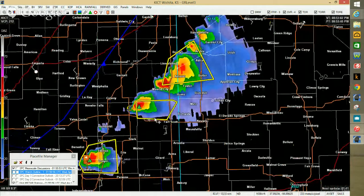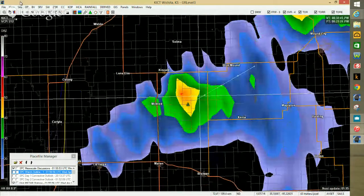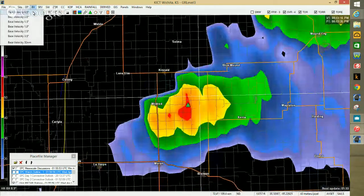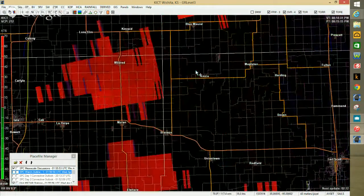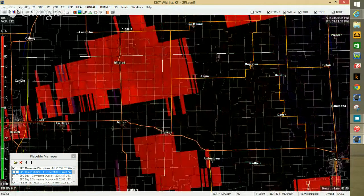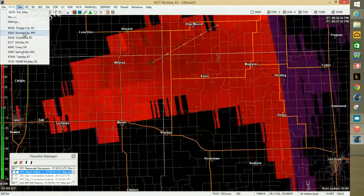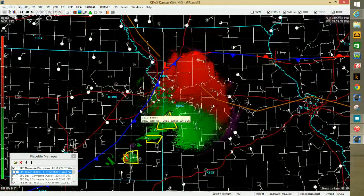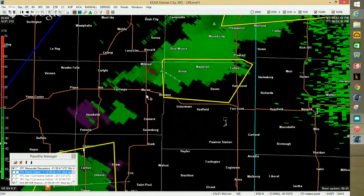And we are getting a little bit of rotation with this storm here. So let's take a look at it with the base velocity. Can we see any colors with it? No. Let's change radars real quick and show the Kansas City radar. That will help a lot. Oh yeah, there we go.